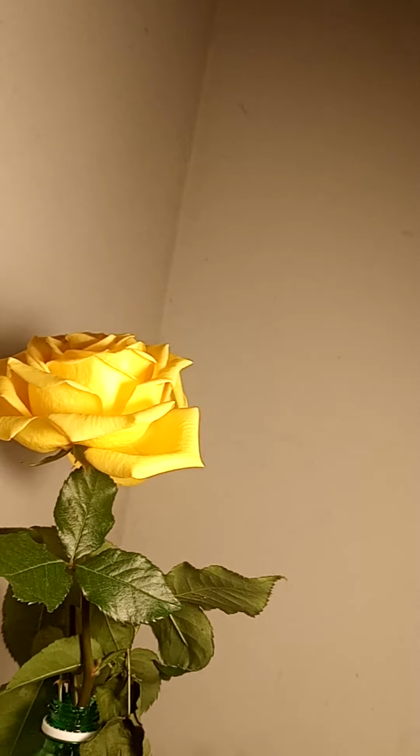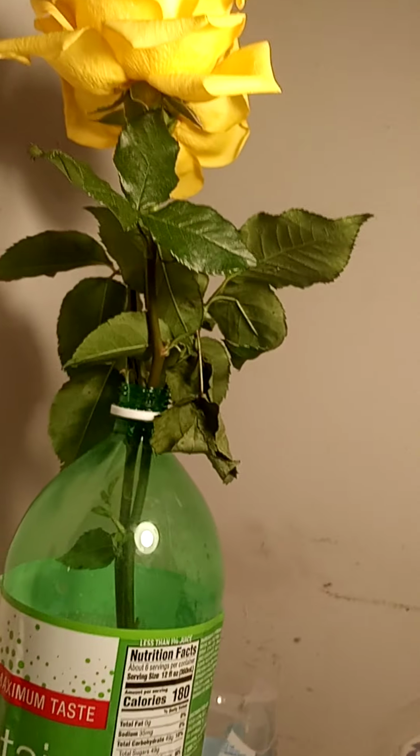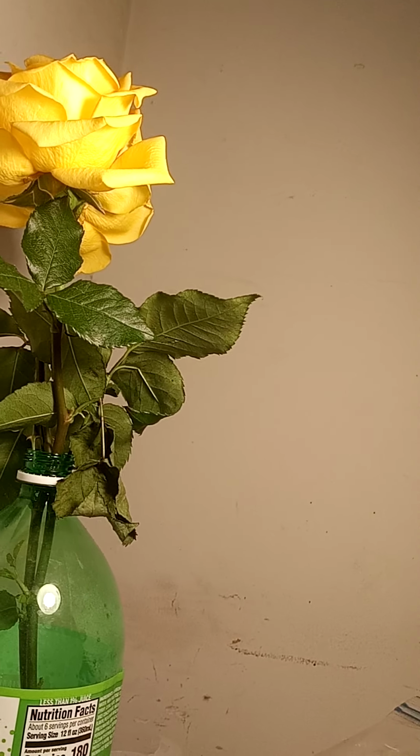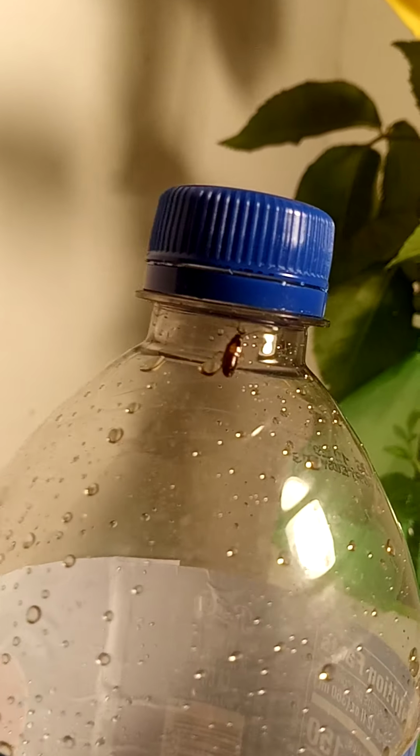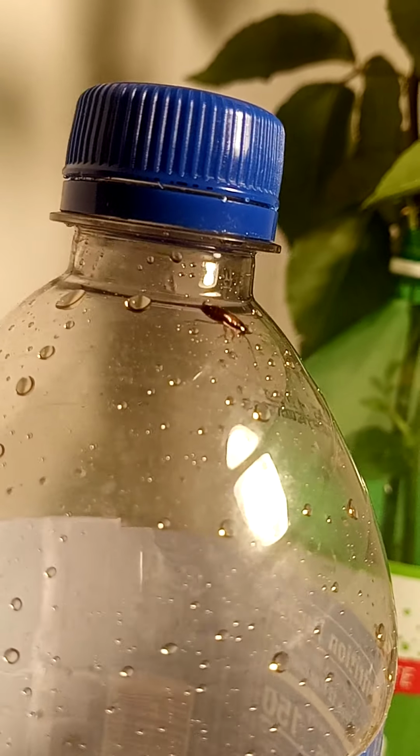Imagine somebody dumping them in the trash. Anyway, check this out. Right there on my soda pop. Look at that sucker climbing on my soda pop. Daggum. Stop. Soda pop in the trash now. Well, anyway.